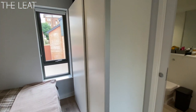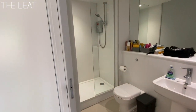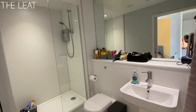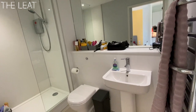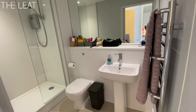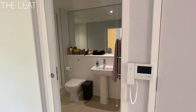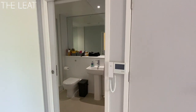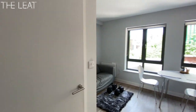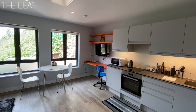So the last thing to show you is the ensuite. So there's a very good size ensuite here. We have a walk-in shower cubicle, electric shower over, obviously a toilet, and the sink underneath, and just to the right here is the electric hand towel rail. So lastly, I think to show you this apartment, there's the telephone to the front gate, securely let visitors in, and just swing you around. So this is apartment number 27, the Leat in Exeter.